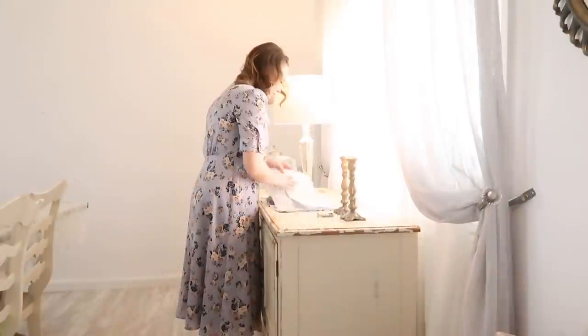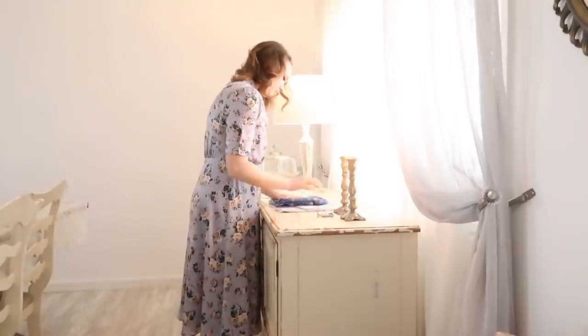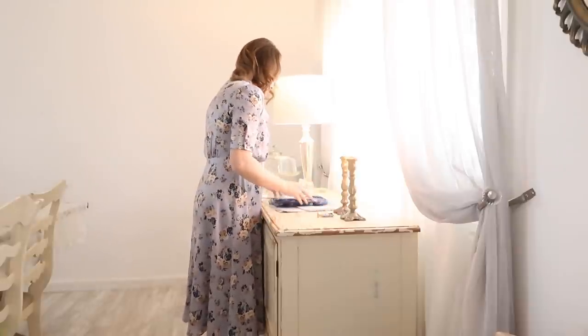And so I just think that it works out great. The buffet table height is perfect for packaging something on. Then I'm not leaning over really far like I was all the other places that I had been packaging. So this is something that I know will work out really well for me.